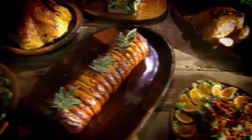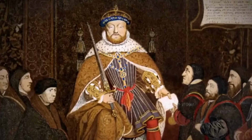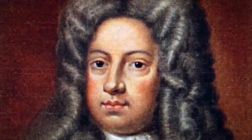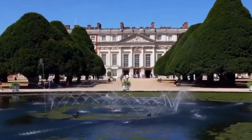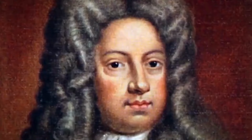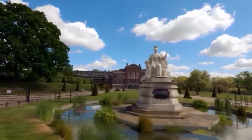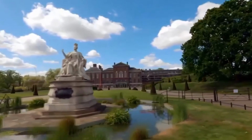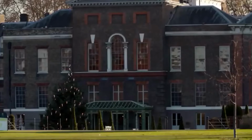Henry VIII's vast appetite for food was matched by his appetite for ostentatious palaces, and he wasn't the only one. King George I was out to impress with his extravagant interior design decisions. Kensington Palace was created by Sir Christopher Wren by extending and redesigning Nottingham House. It was done on a budget and in a hurry.